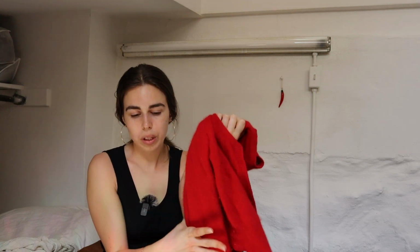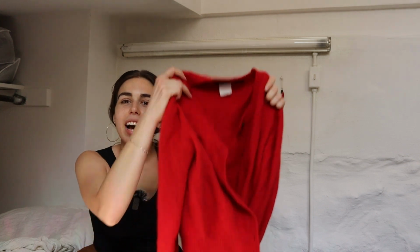This is really, really warm. So this is really only for indoors, AC, or a colder day or colder night. But it's such a good cardigan and I just really love a pop of red. So I had to include it.